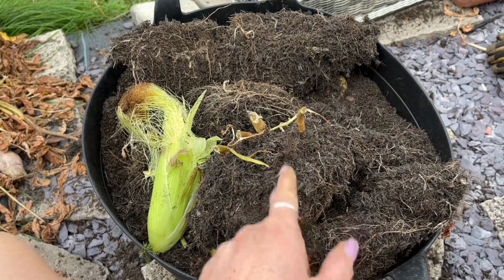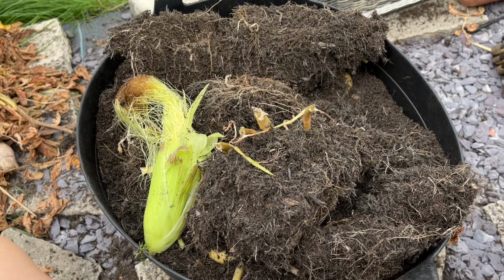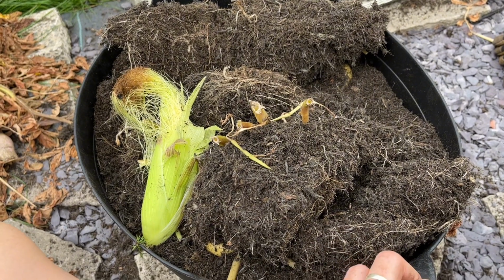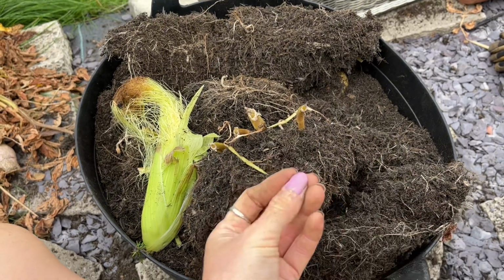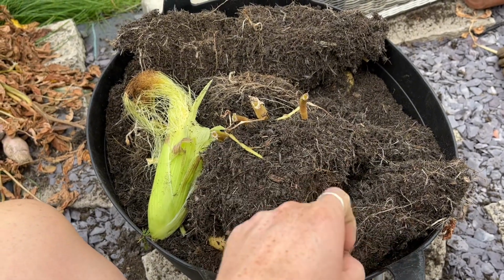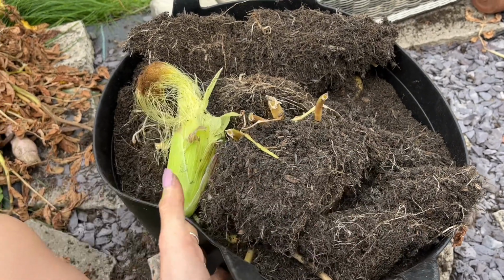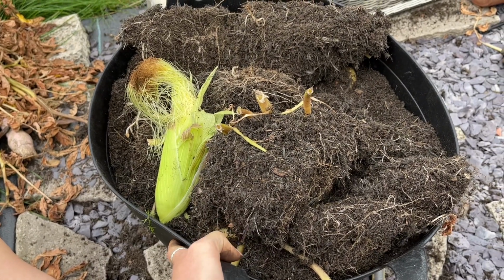Normally I would be inclined to reuse any potato soil that we've had, and just add a bit of manure or a bit of plant food to it and then put it back into a bed, or literally just reuse it. But because we think they might have had blight, I'm actually not going to do that. I'm actually going to take this bucket home with me and get rid of it off the allotment.